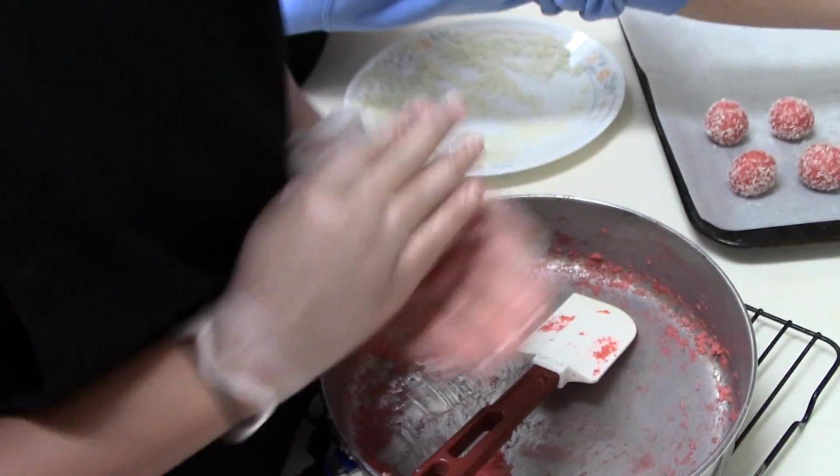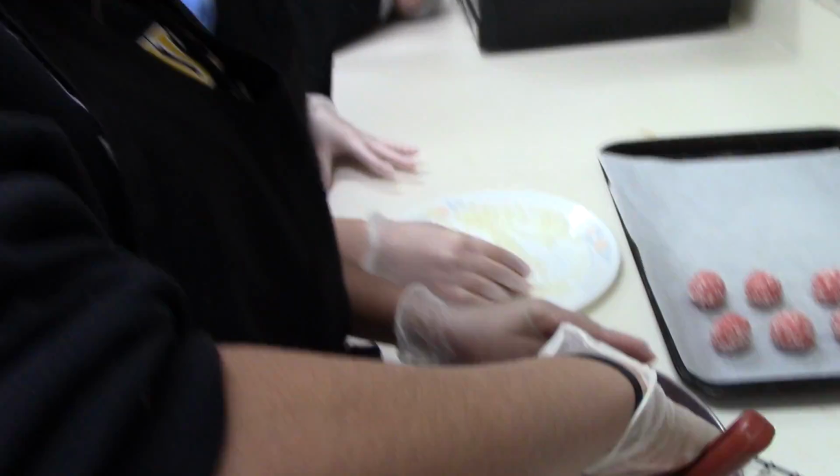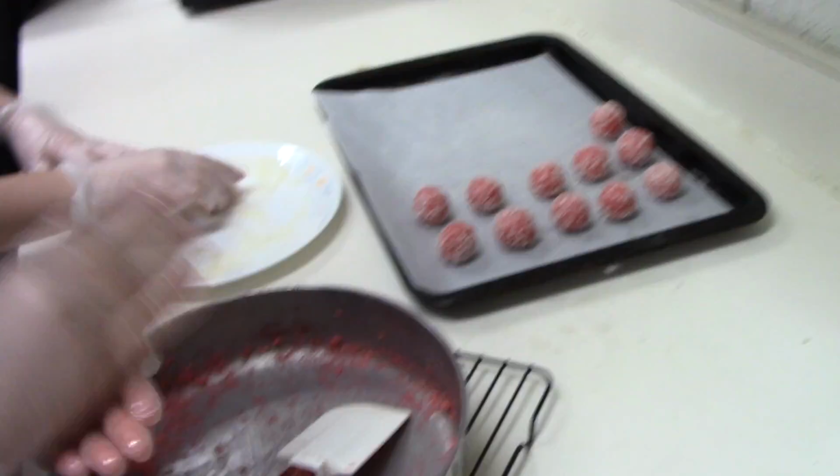Ooh, do you like them? Have you had any before? Are they hard to make? No, it's just coconut, condensed milk, nutmeg, cardamom, and I think that's it. That's really cool. Food color.